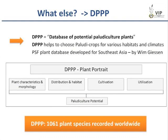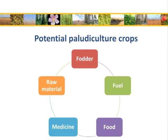And to find other suitable paludiculture plants, we established a database, the DPPP, the Database of Potential Paludiculture Plants, to collect information about useful wetland plants. And until now, we recorded over a thousand species, and we hope that this database will help to find paludicrops for different habitats and climates. And there is also a database for Southeast Asia by Wim Giesen, and this holds information about peat swamp forest species. And especially when you imagine the tropics, there's lots of traditional knowledge about it.